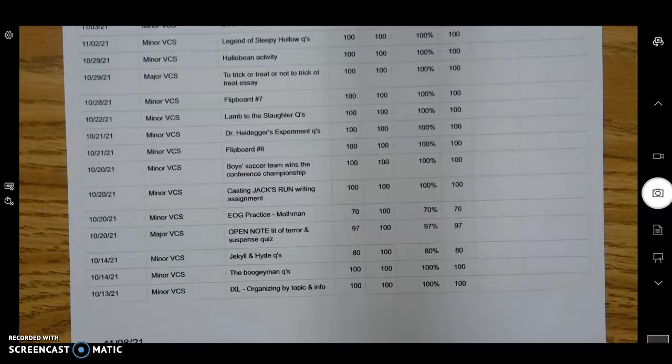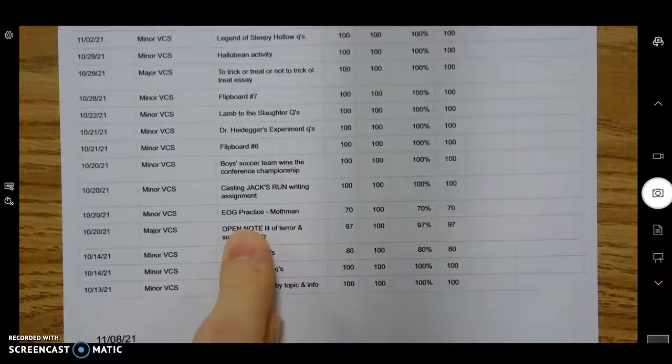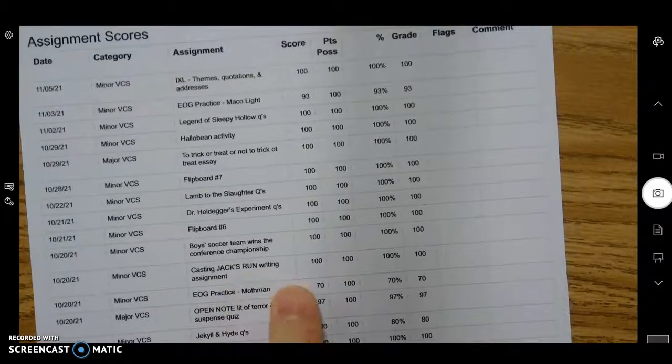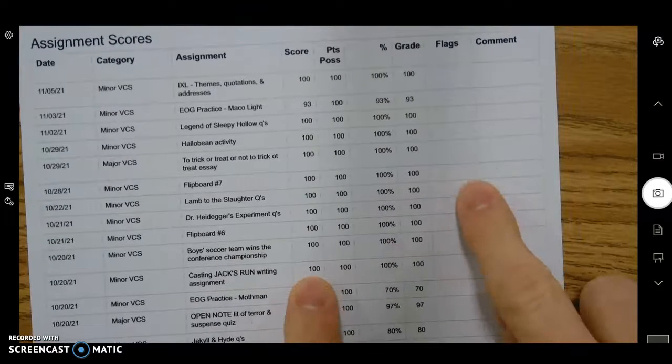It's simply designed to get them ready for the EOG coming up in May. I know it's November. Why are we getting ready for an EOG in October and November? Because practice makes perfect. This is something on the EOG practice they struggle on. It's not the end of the world, and those grades are kind of curved accordingly. The Jackson running assignment, we did that in class. It should be an easy 100 as long as they pay attention and follow the directions.